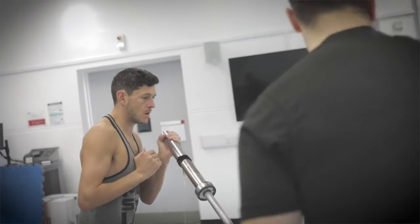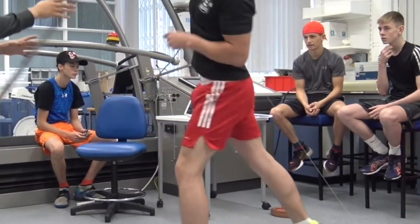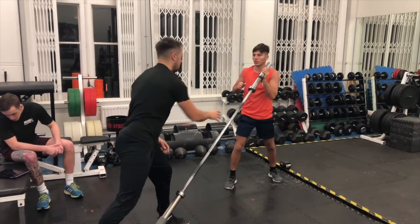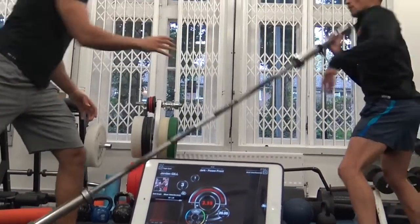We used this test for quite a few years. However, we've tweaked and evolved the program due to our improved knowledge and our experience, but also with the evolution of technology as well. And we've created the landmine punch throw test. So we perform the test using a 20 kilo Olympic bar, and we attach the tether of the GymAware to the end of the bar. We then throw the bar as fast as you can, 5 times on your right and left hand side, again switching stance from orthodox to southpaw, and we record the peak velocity in meters per second.